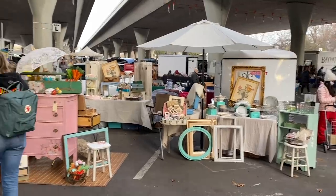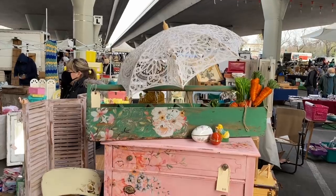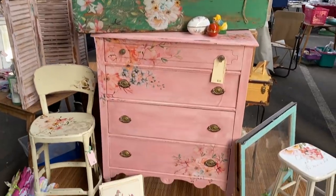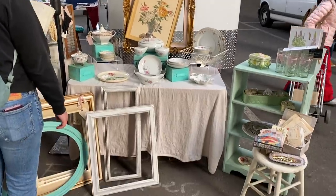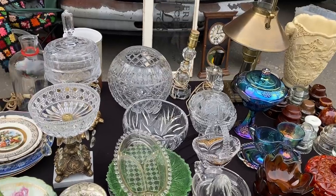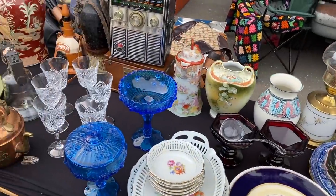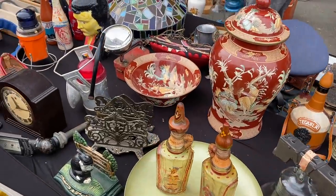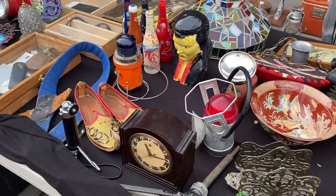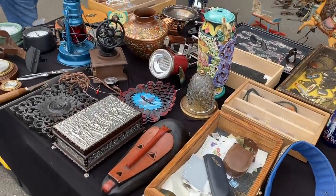This cute little booth is usually here. It's a great place to buy refurbished furniture or to get some ideas if you want to refurbish your own. There's usually tons of glass here, but I was really surprised there wasn't much this time. Those neon blue compotes, I needed those in my life. I can't believe I passed those up. I didn't even see them. I mean, I saw them, but I didn't see them, you know what I mean? So much to look at.